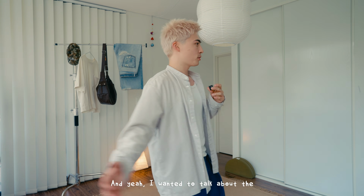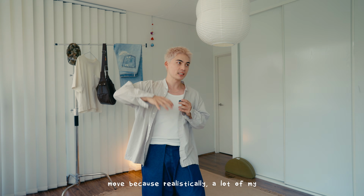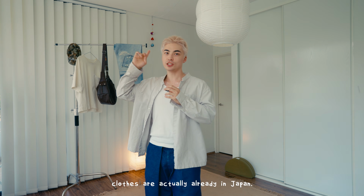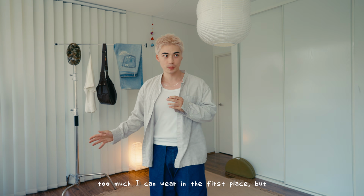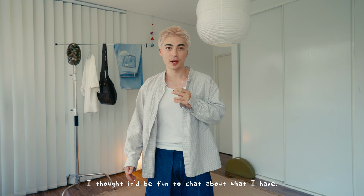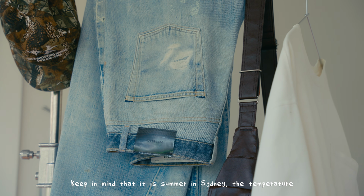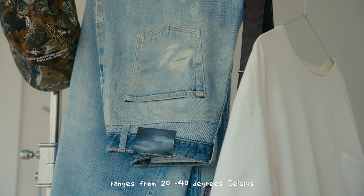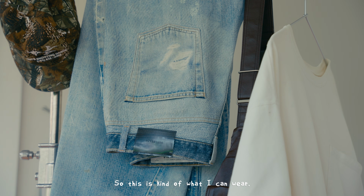I wanted to talk about the limited closet that I have at the moment before I move, because realistically, a lot of my clothes are already in Japan. Mind you, it is summer here, so there's not too much I can wear in the first place, but I thought it'd be fun to chat about what I have. Keep in mind that it is summer in Sydney. The temperature ranges from 20 degrees Celsius all the way to 40 degrees Celsius. So this is what I can wear.